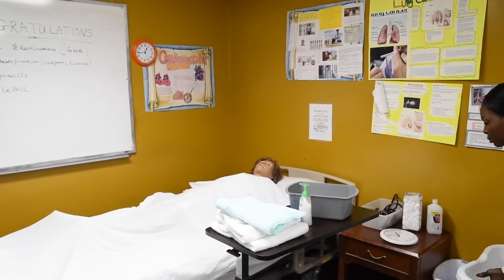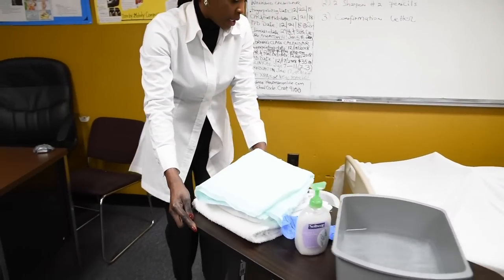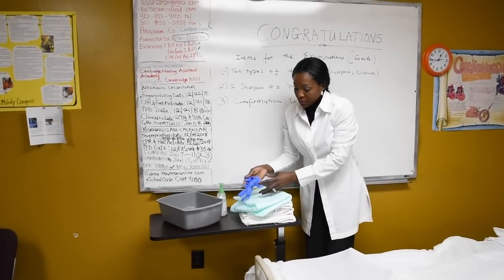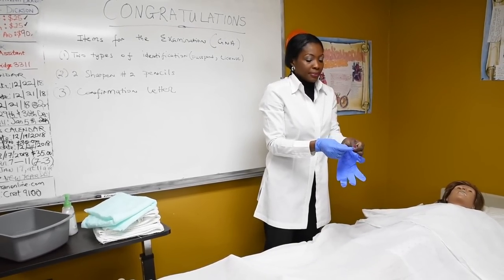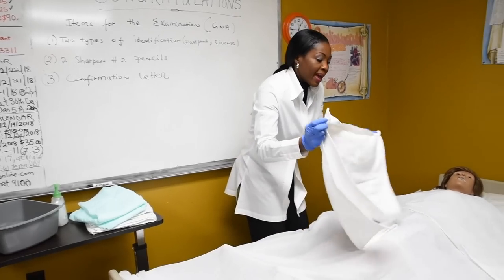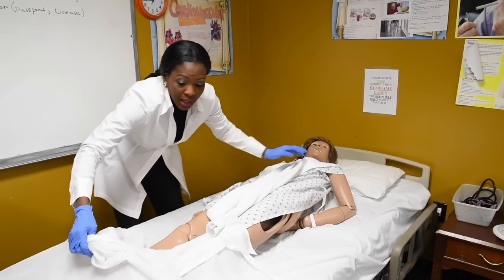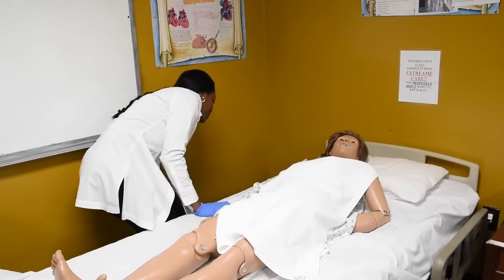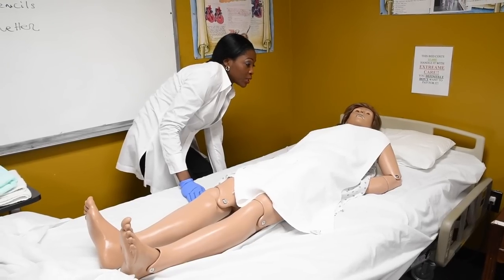Again, I'm gonna demonstrate the scale by the wall so everybody can see what I'm doing. Okay, so I'm gonna move my equipment close to me. My bath blanket on my patient to provide privacy, and I turn the top sheet down to the foot of the bed. Okay. I'm going to bring this bed to a comfortable level for me. And when I finish, I would have to return it to the lowest position.